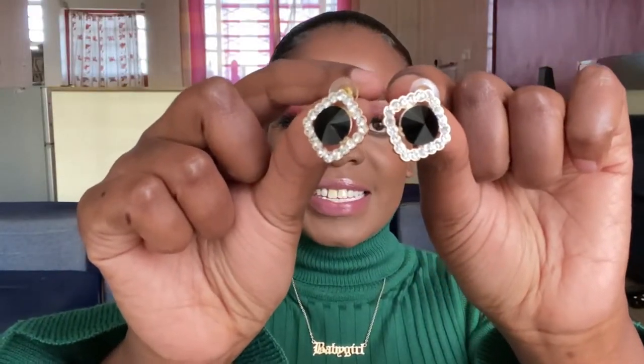So the first earrings that I got from DuBois are these cute earrings. Look, oh yes honey, they look so pretty. I got these earrings for 150 shillings, just 150. Imagine. They look so nice and simple. So I got these earrings for 150 shillings only.